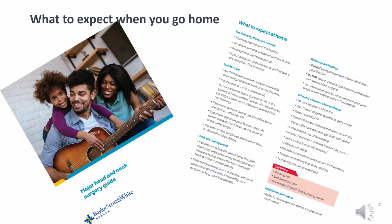Patient education is a key focus for our patients. We want to make sure that you understand good self-care once you leave the hospital. Please review all discharge instructions and make sure that you fully understand instructions before you leave.